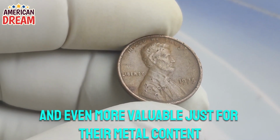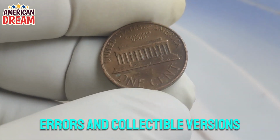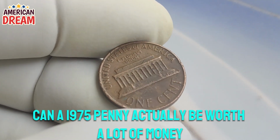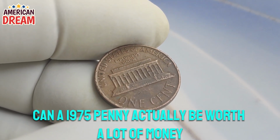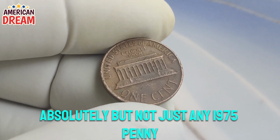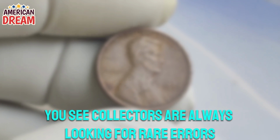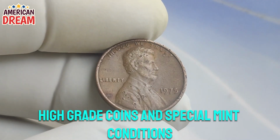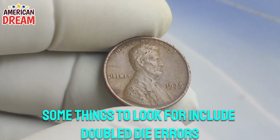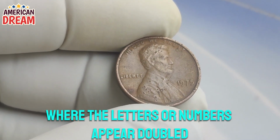Section 3. Composition and changes. The 1975 Lincoln penny is made of 95% copper and 5% zinc. This is important because just a few years later, in 1982, the U.S. Mint changed the composition of pennies to mostly zinc with a copper plating because copper was becoming too expensive. That means pennies like the 1975 version are made of real, solid copper, making them heavier, more durable, and even more valuable just for their metal content.